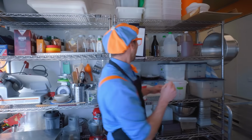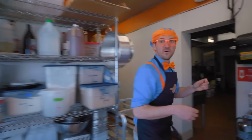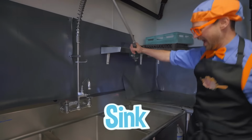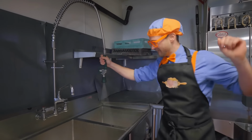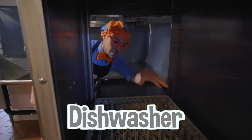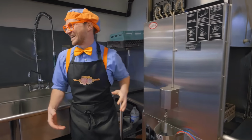Whoa! Looks like we have some vinegar. Yum! Okay, there we go. Wow, come on. Whoa! A giant sink. Woohoo! Yeah! This is where I clean a lot of dishes. Woohoo! Oh, speaking of cleaning dishes. Whoa! Hello! Look! This is a dishwasher. You put a lot of dirty dishes right here, and then you close it down. Yeah, that is awesome. Whoa!